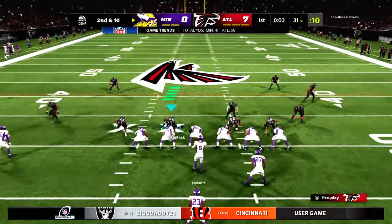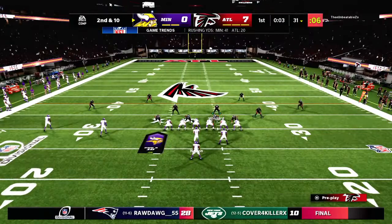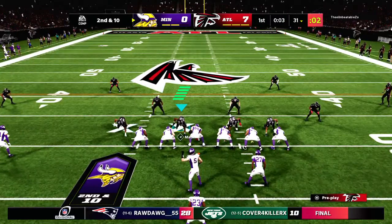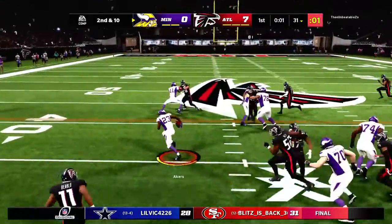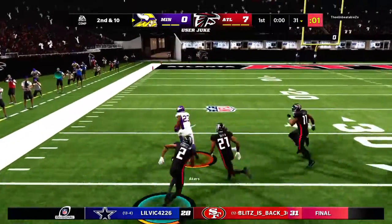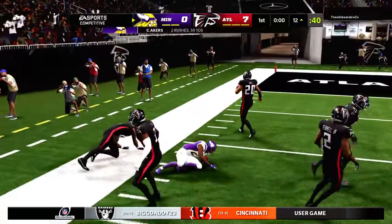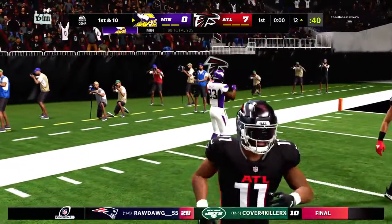This will probably be the last play of the quarter. Here's a run with Akers on second down. They find some open field here. Oh, able to avoid him. And they will finally get him down, but not before he takes this to the Falcons' 12-yard line.